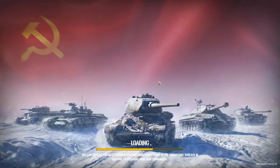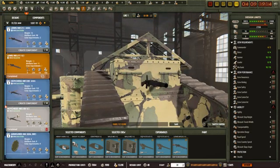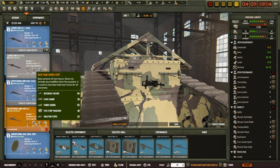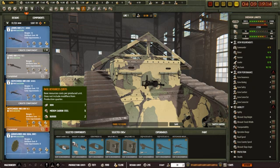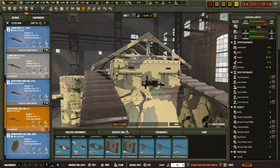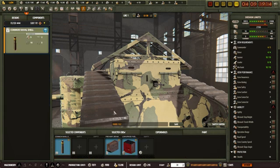And let's go update our design and add the correct machine gun. So this is the previous one, this is the new one. It does not affect anything, it actually makes it a bit lighter, which is nice. Base man hour cost, so I'm guessing it will be a bit faster to produce. That's nice. Let's call this the V2. Everything else should be the same.